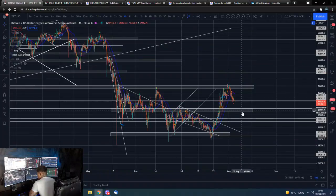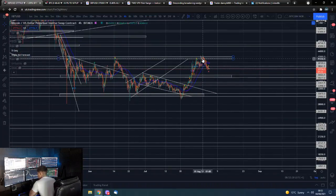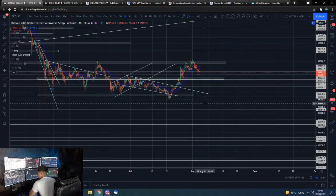Until that point, we just have to assume we are going to ping pong around within this range, and ideally in the upper half of the range, because that means we can ultimately ping pong out of it to the upside. Obviously we can't break to the upside if we're in the lower half. We can only break to the downside. So yeah, goes without saying.